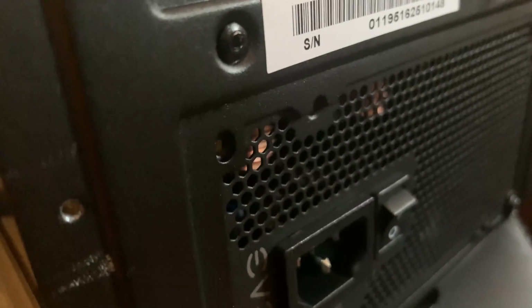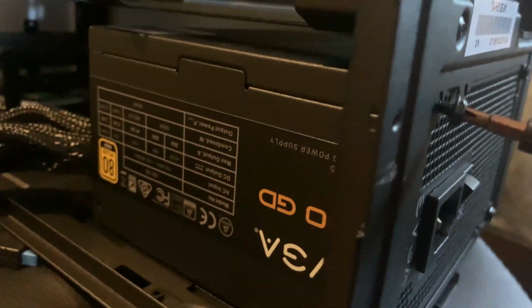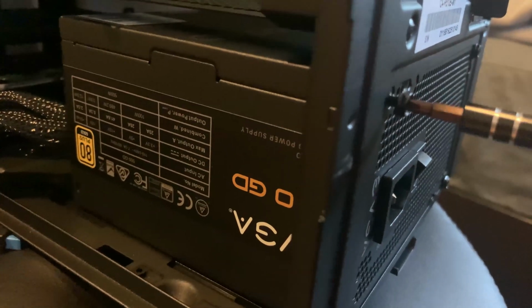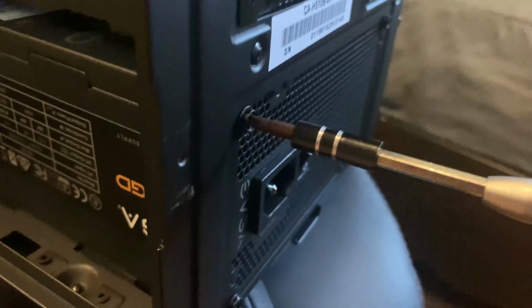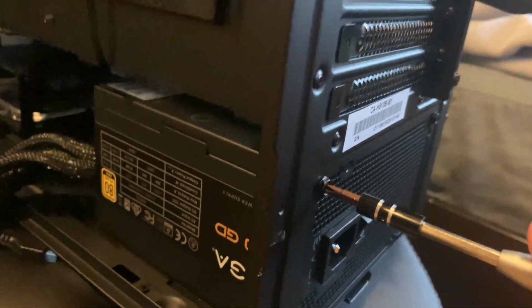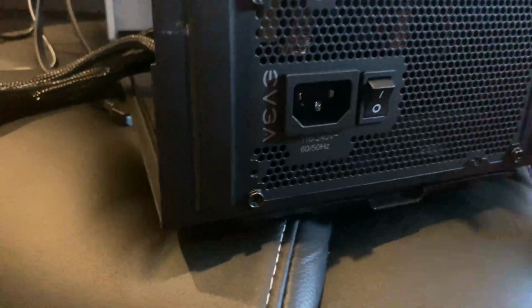Thought I'd give you guys some quality content and show you screwing in the last screw for the power supply. Little one-handed screwing for you. And there, power supply is in.